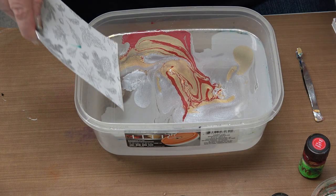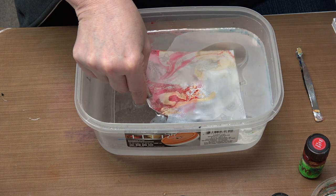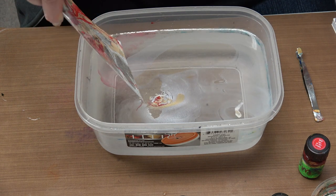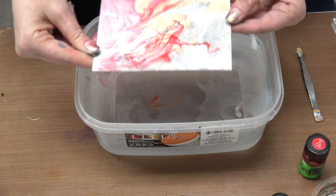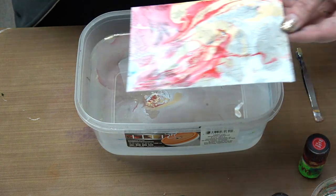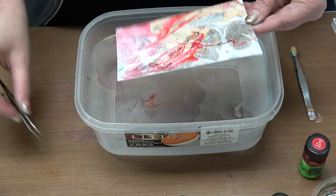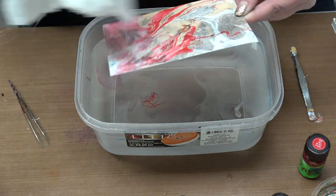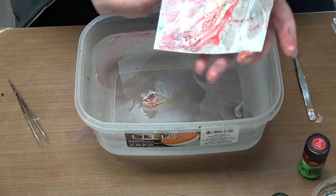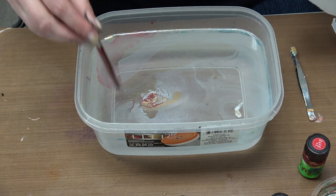Oh, I got a little blue. In, and out. And we have marbled. It really is, I got a gloopy there. I wanna get my gloopy off. It really is just beautiful. Take a little paper towel, kind of mat it down. And marbling is amazing. Let's go one more time.